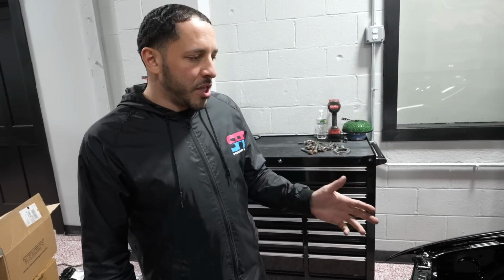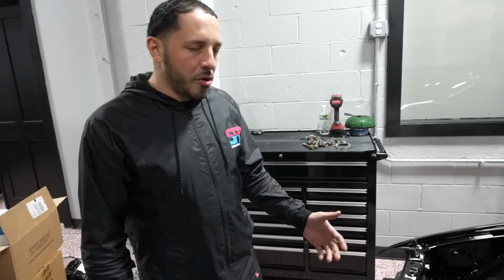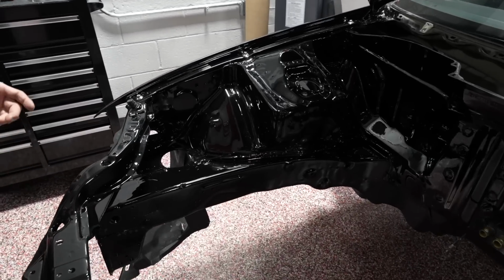There was nothing wrong with the first painter. It was the paint code from the car. So we ran the paint code, and then he shot the car, and it came out like a bronze color. Then I took it back home, and I was like, oh, should I throw the motor in? I was like, no, I don't want to do that. So then I went back.